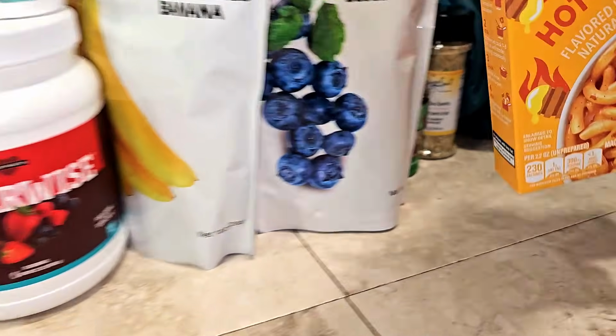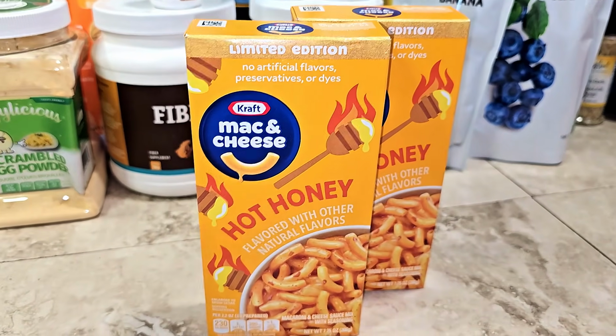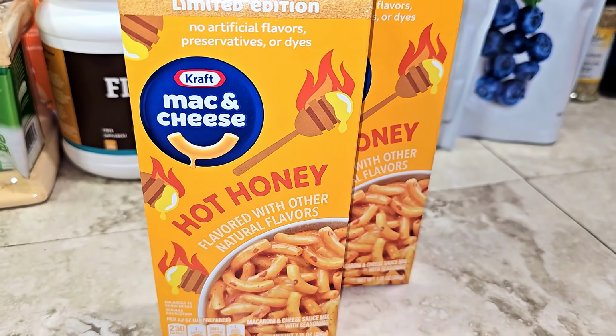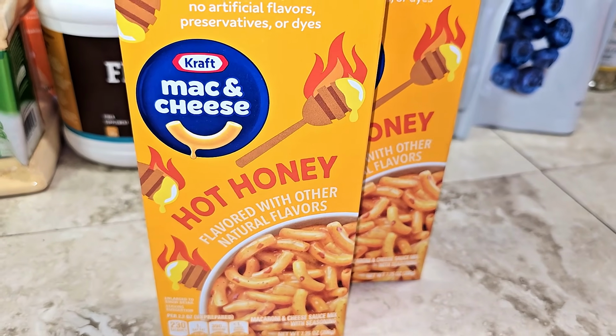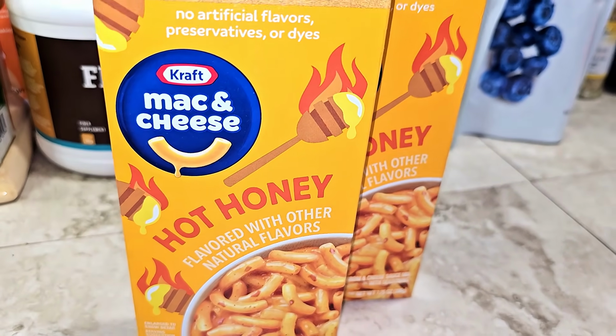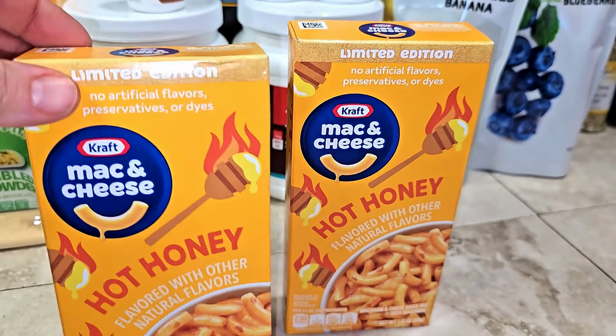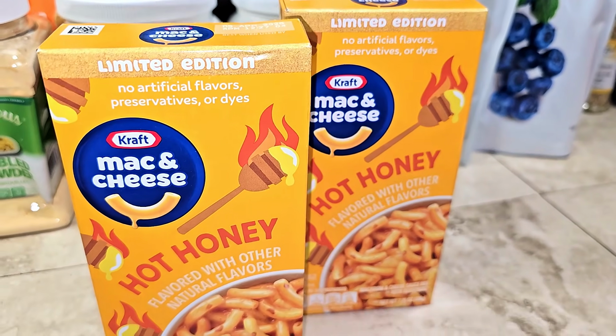And next I've got these Kraft mac and cheese. Kraft has been coming out with all of these different limited edition flavors. We've had ranch, jalapeno, barbecue, pizza flavored, everything bagel flavored. And then I saw these hot honey. This is the latest flavor that I saw. So I just like to grab these and taste test them and try them out.